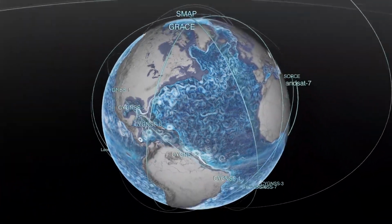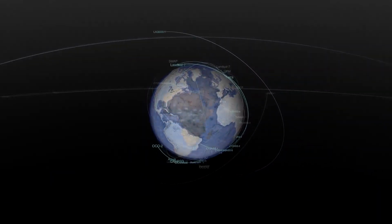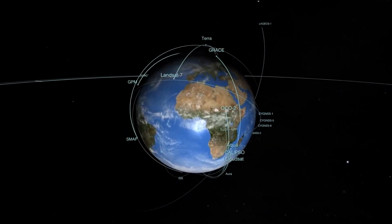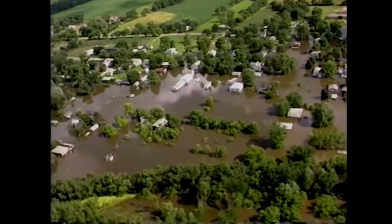So a lot of people don't realize NASA has over 24 satellites in orbit around the Earth right now, all different orbits, different sensors, really trying to understand how our climate is changing, how the Earth is changing, and how can we use that data to really help not just understand what's going to happen next with climate change, but how to help people be more resilient to the changes that are taking place.